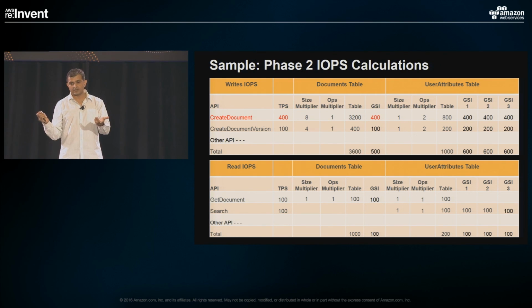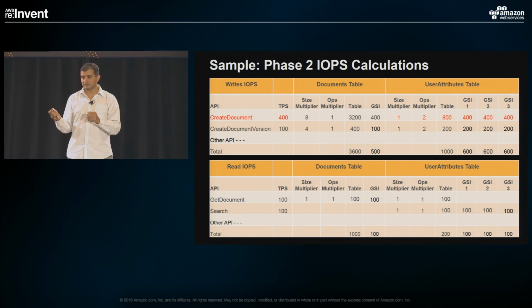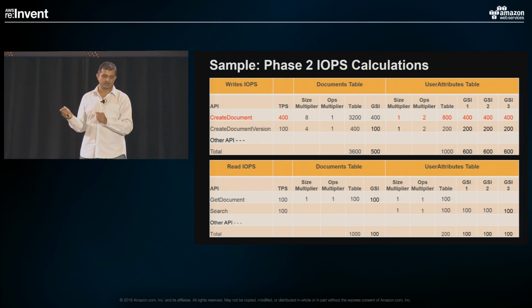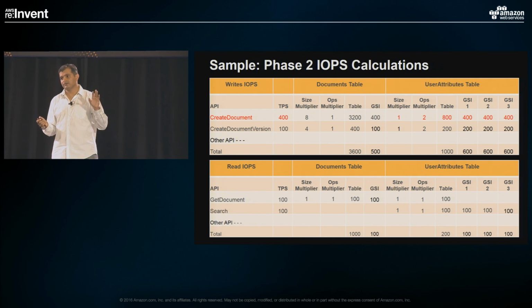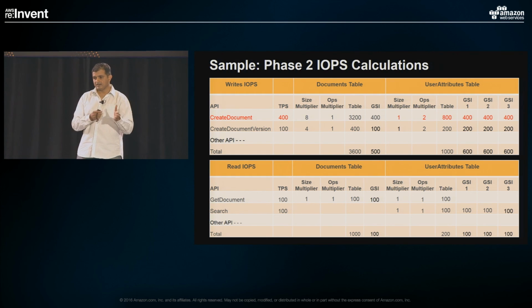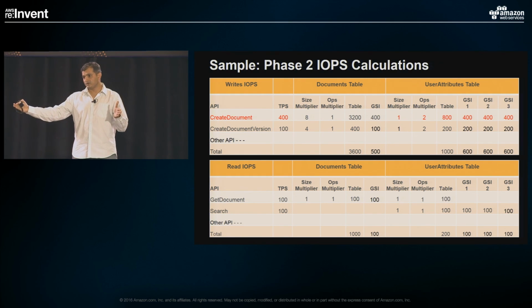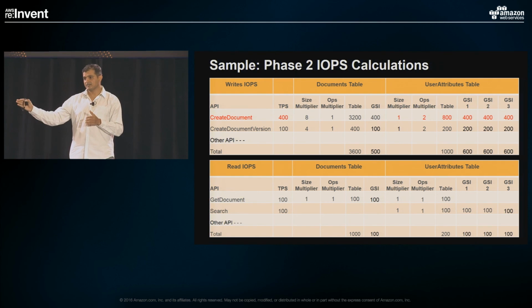Then, since we were only writing once to the GSI, it became 400. And for the same operation, how we were writing the user attributes table, we talked of the different size and operation multipliers, and that's how we got the different values for each read. So this is our theoretical calculation of what we were expecting for each API. And we had all of the APIs, and this is what the peak values were expected. So we had, at the end, the total of exactly what each read and write units should be set for each of the tables.